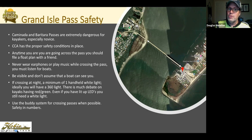And then always use the buddy system for crossing the pass when possible. It's always better to have two kayaks crossing a pass. It's just better to have safety in numbers. You'll find experienced kayakers won't cross passes alone. So again, Ride the Bull makes it look easy, but you've got 300, 400, 500, however many kayaks out there. When you're out there by yourself, it's completely different, and the weather conditions can change on a dime, and you just have to be super careful.